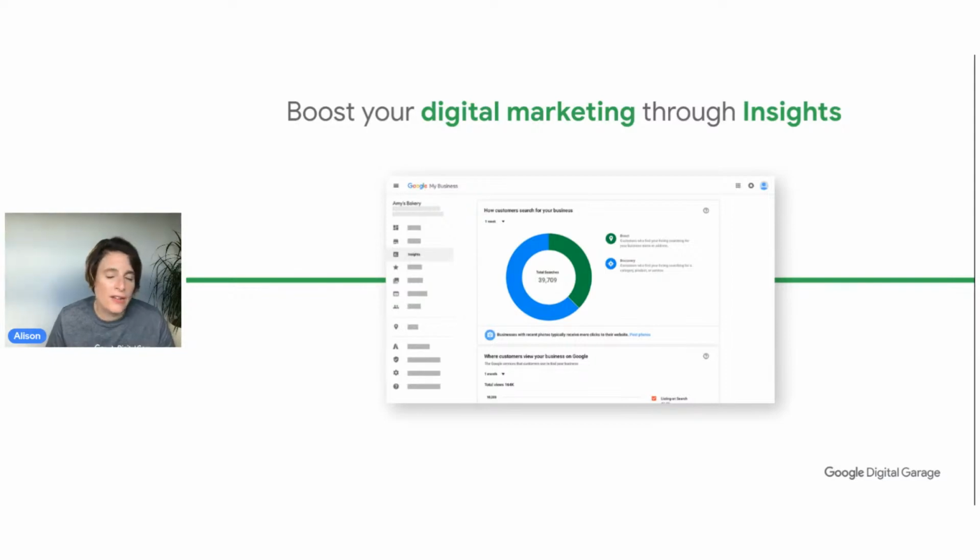You also get insights for your business profile. So I was talking about Google Analytics before and all that data you can get. You can get data from your Google business profile as well to show you how often you're showing up in search. You can see how many people have found your listing searching for your business name, or people who've just discovered your business on maps. So you can get an idea about how your Google business profile is performing.